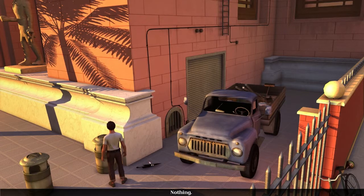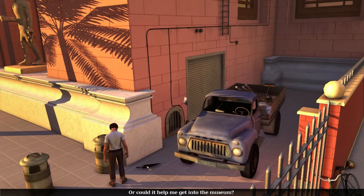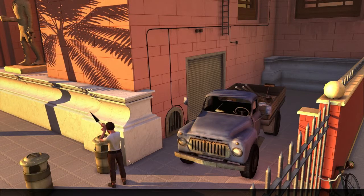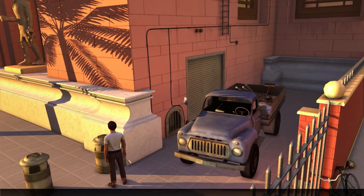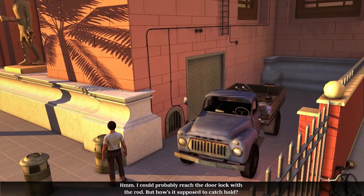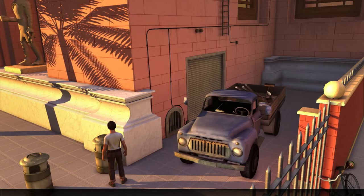Oh, nothing. Do I need an umbrella in Cairo? Or could it help me get into the museum? A rod like that could be useful. I could probably reach the door lock with the rod. But how's it supposed to catch hold? Maybe with a tennis ball.